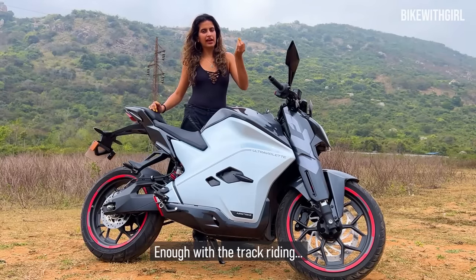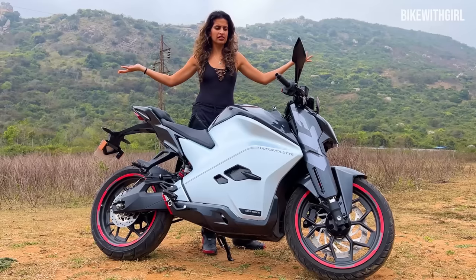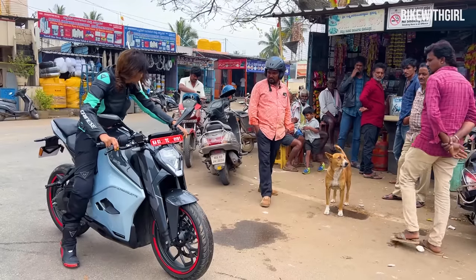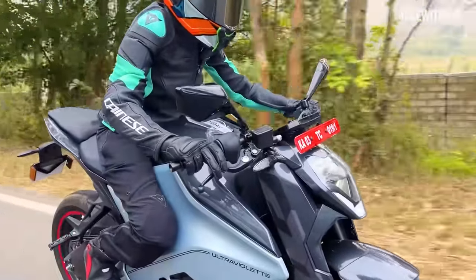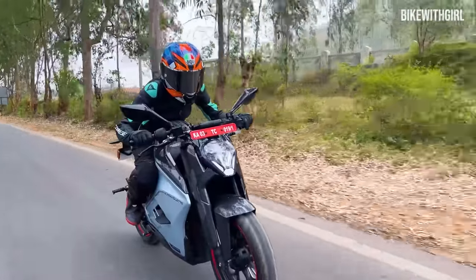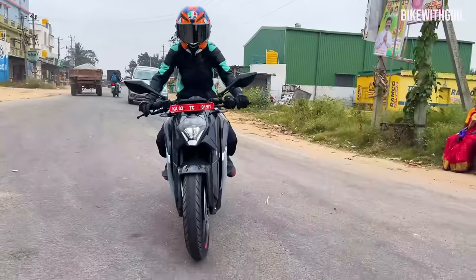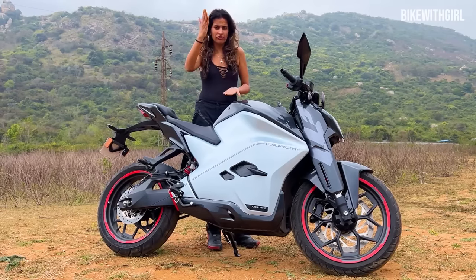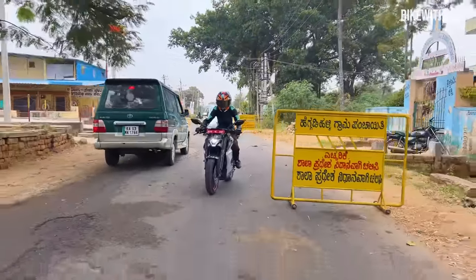Track humne bahut khel liya. I know that I'm talking to you while I stand in the vicinity of Nandi Hills. But now I'm going to talk to you about riding this on the road. Let's get to the first part, which is the first thing everybody's asked me. How is she to ride in the city?